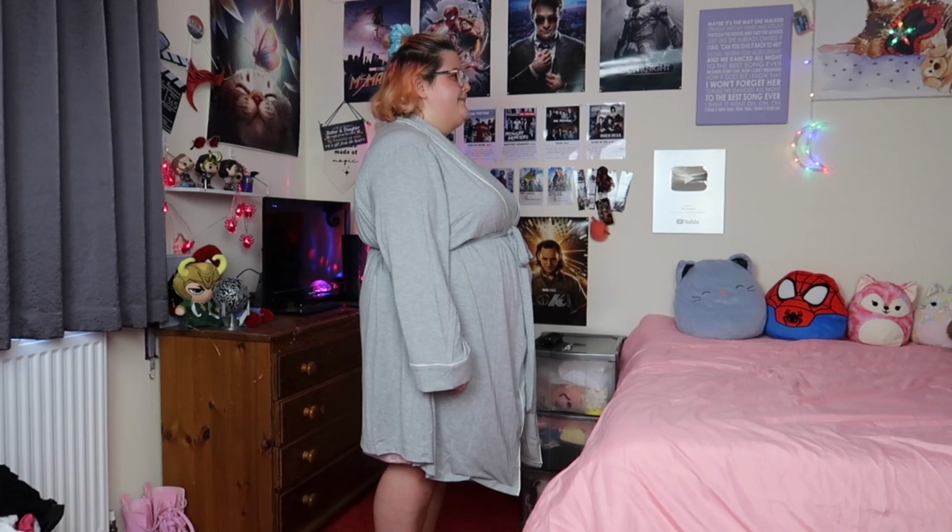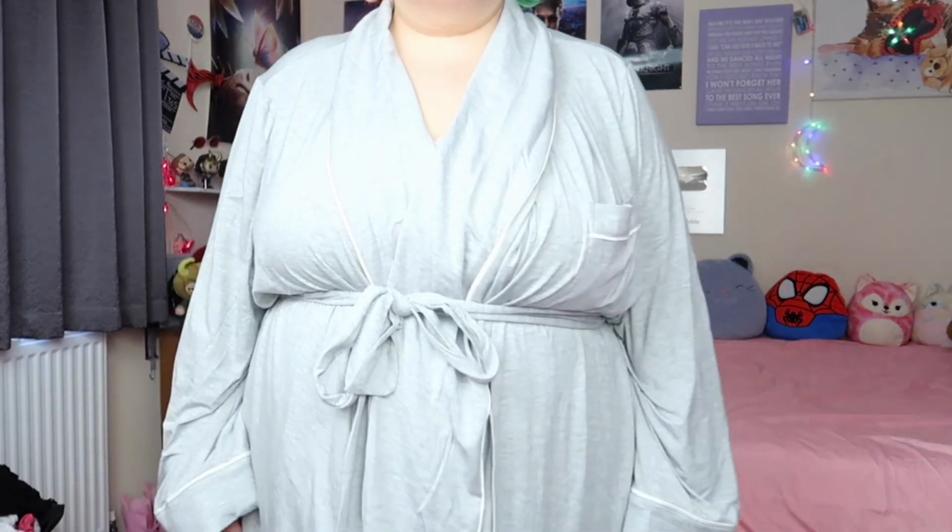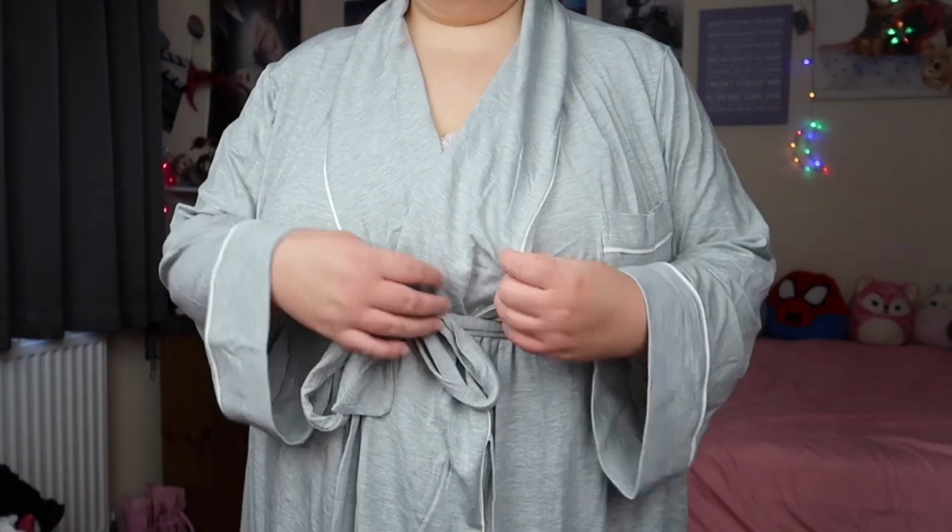I think the belt hitched up the length of the robe because it definitely looks a little shorter and more above the knee than before tying the belt. You also see that the nightdress was peeking out a little bit at the back, but honestly it's not a huge issue. It's already long enough anyways.